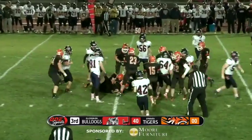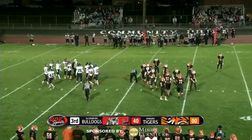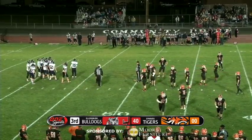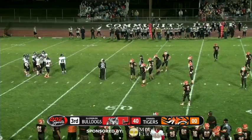Handoff this time. Looks like we have a backup quarterback and a backup tailback in now for the Bulldogs. That's number 6 at tailback, Slate Haberman, and number 15 at QB, Ben Fullingen.